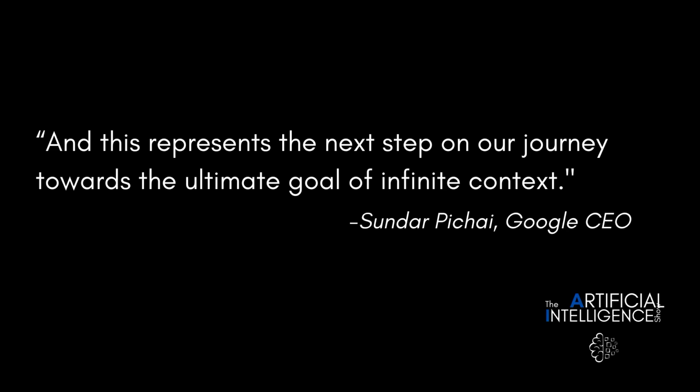Now, they also mentioned that Gemini 1.5 Pro is getting expanded to a whopping 2 million tokens. We don't know when that expanded context version of the model is going to be available to all of us, but CEO Sundar Pichai did say, quote, "And this represents the next step on our journey towards the ultimate goal of infinite context." So functionally no limit to the amount of information you could be using with Google's models.